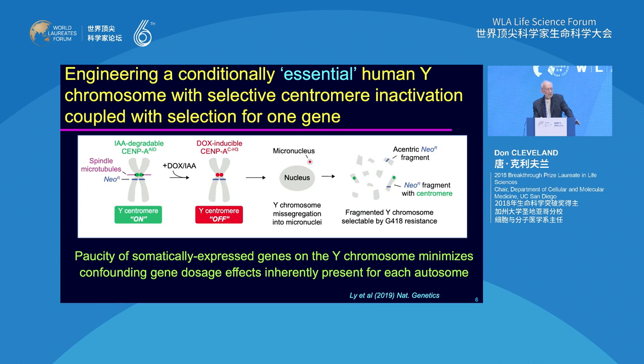And indeed, to try to test how that works, we took a chromosome that was easily missegregated. We all know that women are chimeras from X chromosome inactivation. Actually, most of the men are chimeras too, from the loss of the Y chromosome in some of your cells. And indeed, we know that the Y centromere has unique features that allowed us to selectively inactivate it. And when Peter Lee, when he was with me, did that, he could now send it into a micronucleus in the next interphase. And he integrated into it a selectable marker, now a neomycin resistance gene, so that he could select for what would happen to one piece of the Y chromosome.